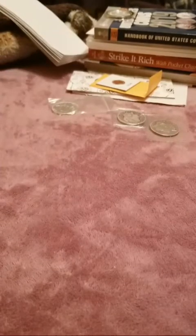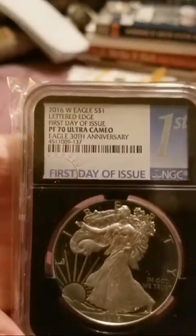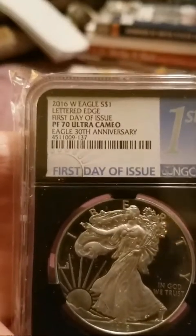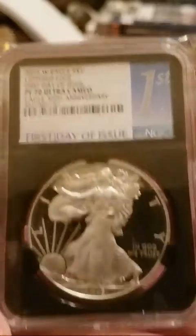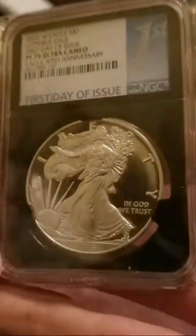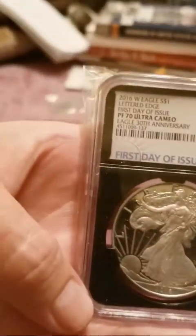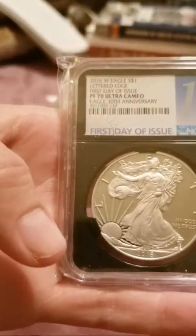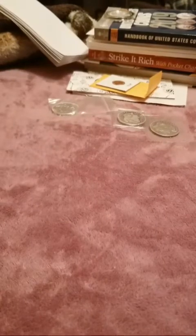Let's see. This is something I bought. Oh, okay. Here we go. These are mostly proofs. Some are going to be from NGC, some are PCGS. And this is the 2016, the one that has the lettering around the side, so it's not reeded. Yeah, it's a 70 proof. And I bought a couple different varieties of them.